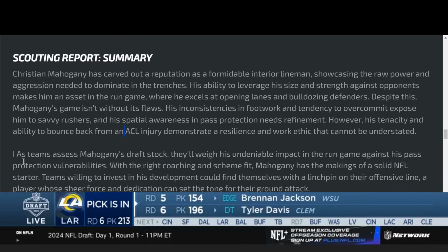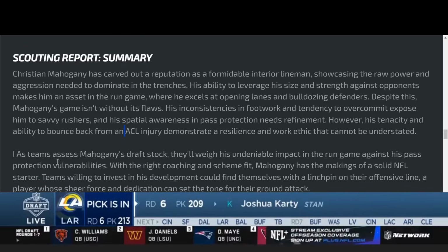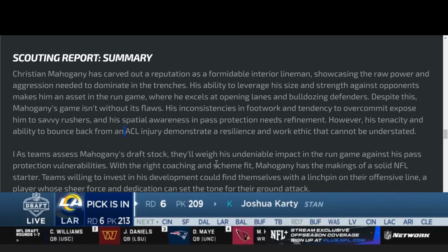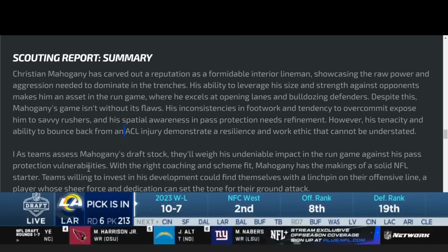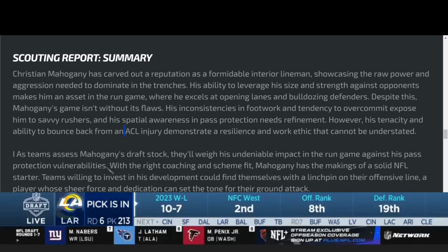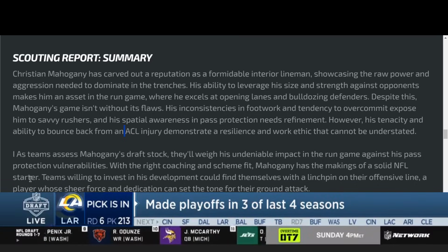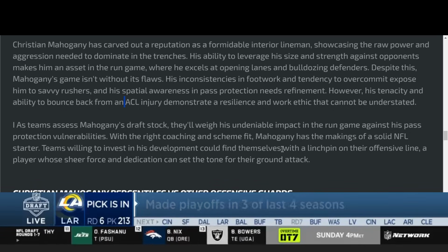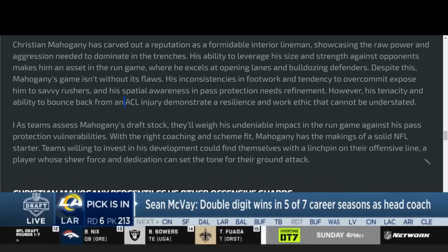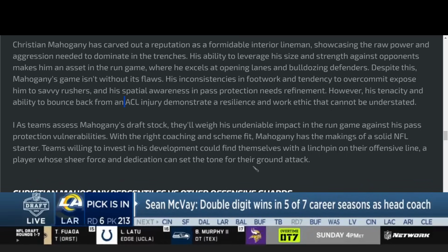As a team asset, what is this supposed to be? As teams assess Mahogany's draft stock, they weigh his undeniable impact in the run game against his pass protection vulnerabilities. Looks like the Detroit Lions are trying to create holes for David Montgomery and maybe Jahmyr Gibbs. With the right coaching and scheme fit, Mahogany has the makings of a solid NFL starter. Teams willing to invest in his development could find themselves with a linchpin on their offensive line, a player whose sheer force and dedication can set the tone for their ground attack.